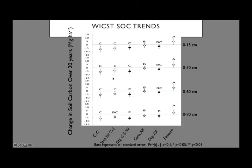But in terms of soil carbon trends, you can see here along the x-axis, we have CC for continuous corn, strip till CS, and then organic corn, soybean, wheat. And unfortunately, we do see carbon loss as we see these different dots that are below the zero here, which would be kind of maintenance of carbon.